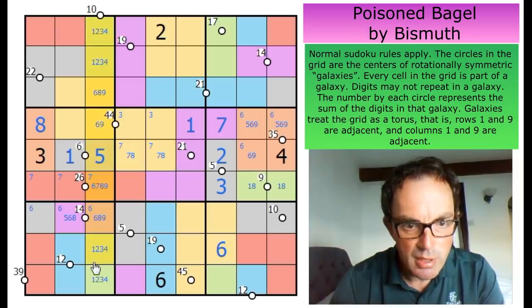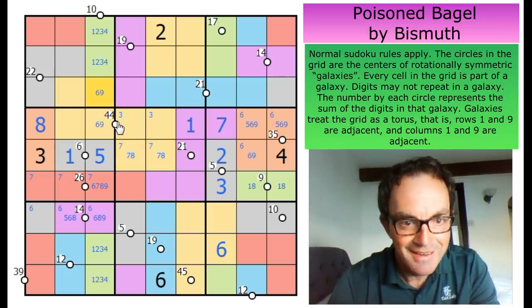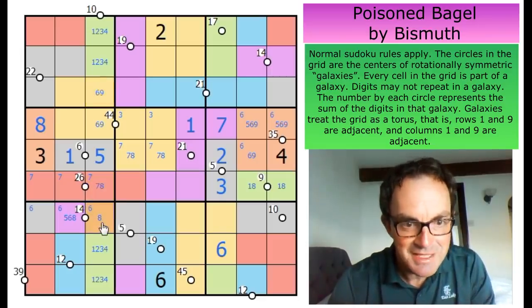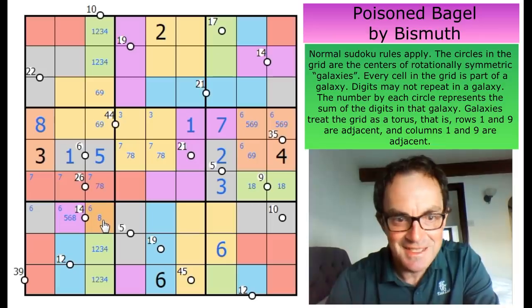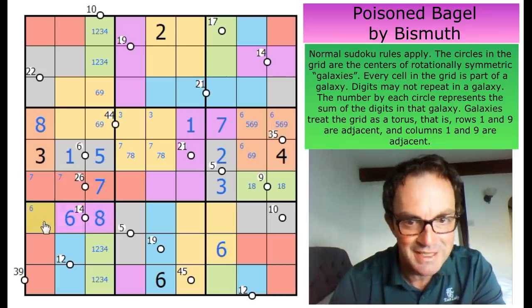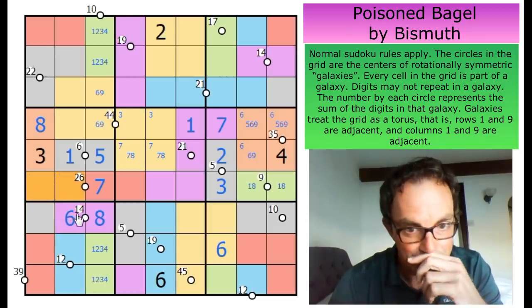In column 3, we've got a 7, 8 pair in the 44 cage. So these 2 squares must be a 6, 9 pair, which means these 2 squares are not 6 and 9, which means this one is an 8. Oh, this is gorgeous. 8, 7, that's a 6 now to complete the 14 cage. No 7 in those squares.